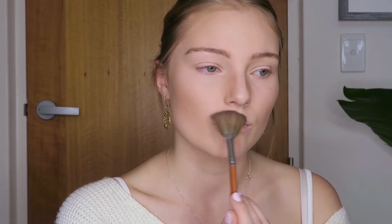Okay, let's put some on my nose. Hello, Rudolph. And lips. I might use this next weekend. That's fun. Okay, I really like that. Okay, highlighter gets my tick of approval. Okay, now I think I'm gonna zoom you in and do my eyeshadow.